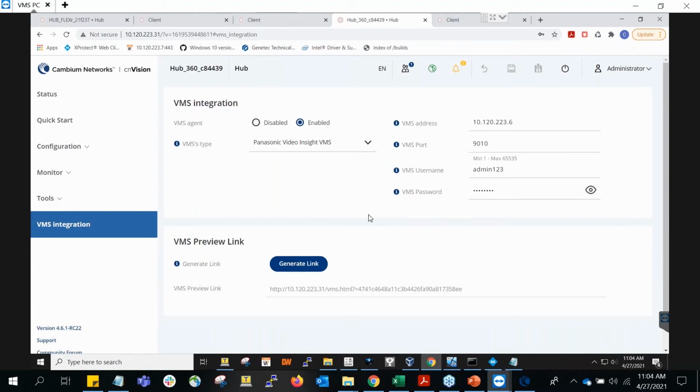So in this case, Panasonic is set up. And what you see below is also a VMS Preview link, which is essentially a dynamic HTTP link which a lot of the video management systems support. You generate this link, copy and paste it in the VMS system, it creates a dynamic link, and now you have a tile view where you'll see all the critical information. With that, Chinmay, go ahead and move to your VMS demo.